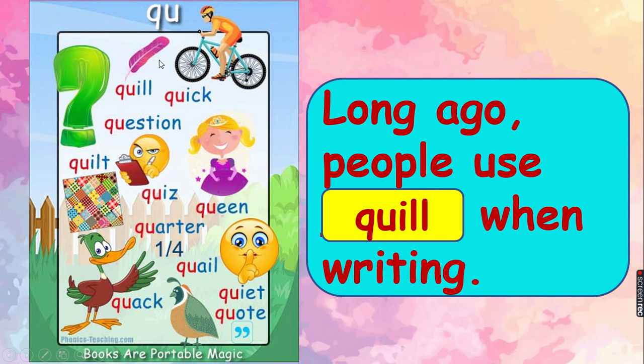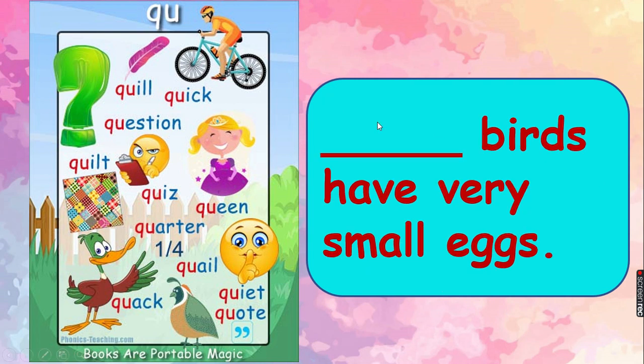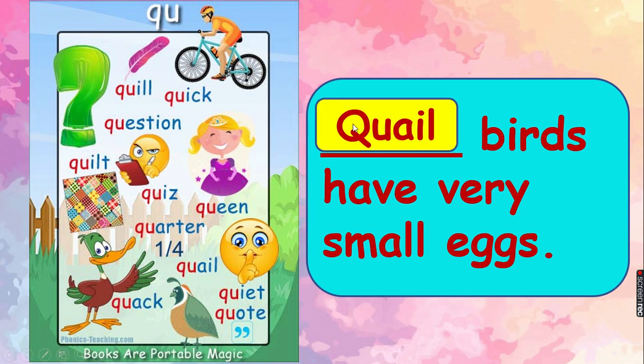Next one. This is a quill, like the feather from birds, or usually big birds. This one. See, it's birds right here. Blank birds have very small eggs. What birds have very small eggs? Yes, it's quail birds. Quail. Remember? Qua makes the long A sound. Quail. Let's read the sentence together. 1, 2, go. Quail birds have very small eggs.